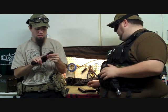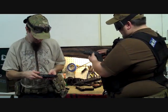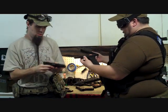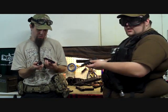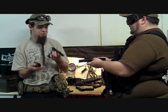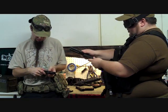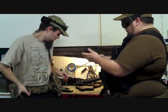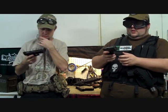The other thing is teardown on these is relatively the same. I don't know if you want to do yours real quick. Just the standard pull down, slide comes right off. It's pretty basic. You really don't want to do anything more with an 18C because there's a lot of tiny little parts in there. You don't want to mess with it because all you're going to do is end up with a bunch of parts and not be able to make it function. But as with any Glock, it just goes right back on. No muss and fuss with pins. Like Glock says, it's just made to perform. Glock perfection.